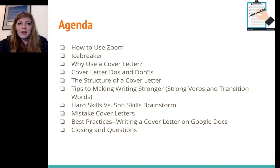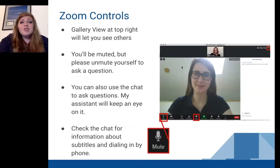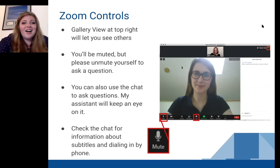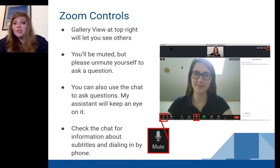All right. Just to go over some basic Zoom. At the top right, you will see others in the gallery view. I like to say it almost looks like a little waffle. I use the term waffle a lot, but it's like a 6x6 square. No, 3x3 square. You will be muted, but if you need to ask a question, you can press the little microphone button right up here, and it will unmute you.